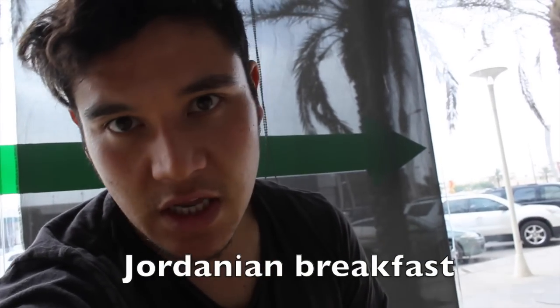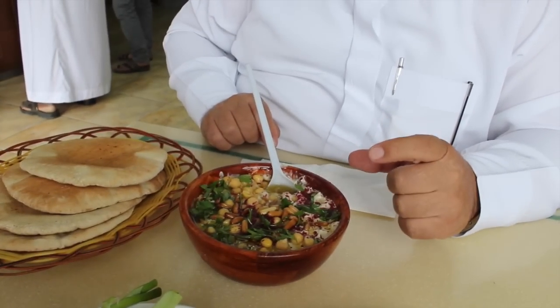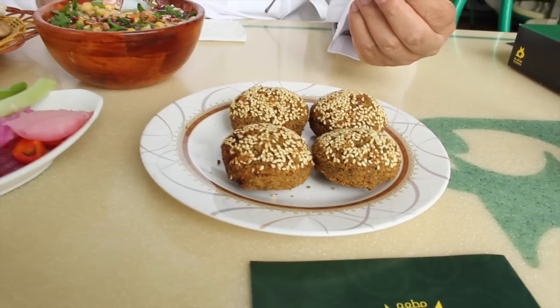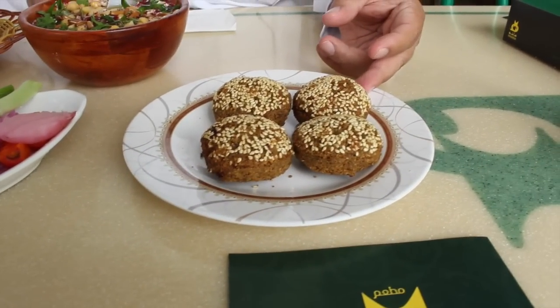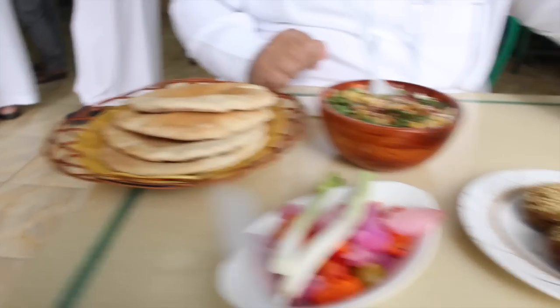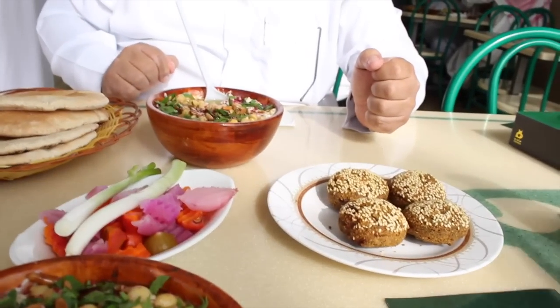Having breakfast at a Jordanian restaurant. So Ismail, explain, what is this? Fata. Fata hummus. What is in it? Nuts and hummus and some bread, olive oil and parsley. Parsley, alright. Some falafel. Falafel contain beans and some... Jordanian style, yes. Right? And this one pickles, mixed pickles. Bread actually. Oil. Right. Top. That's it. Bon appetit.